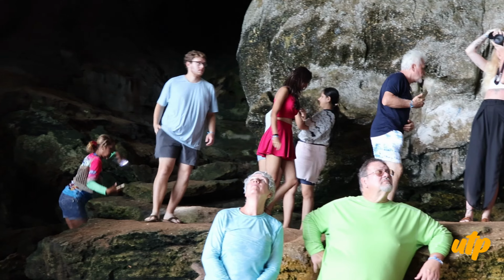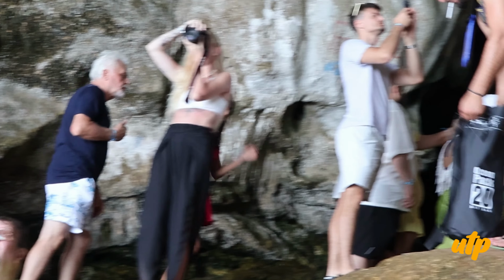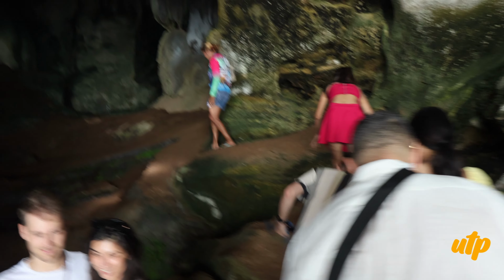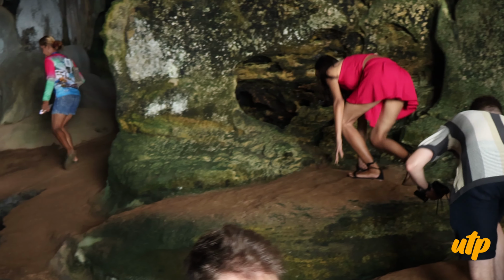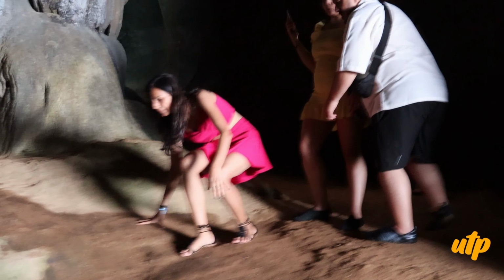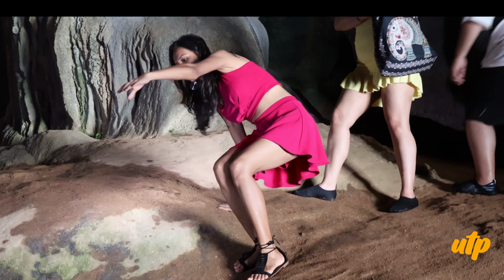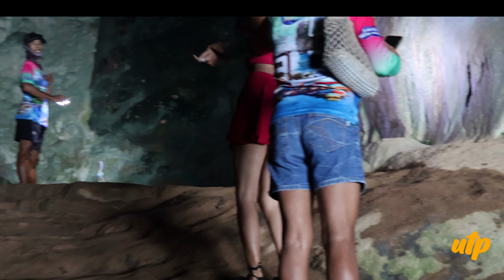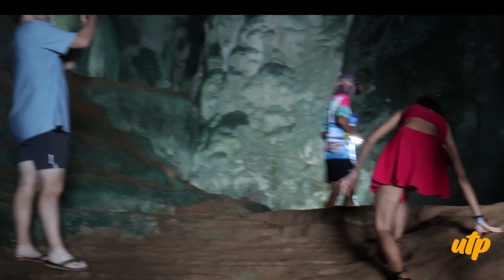Algae formation on rocks make them slippery. We need to be careful while walking on them. Our instructor guide is leading the way. I am the first one to follow. Don't hesitate to crawl or ask for help. We can observe edgy surfaces which can seriously hurt if someone falls over them.